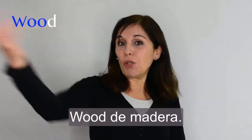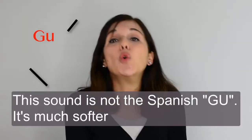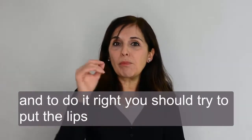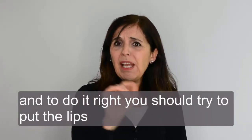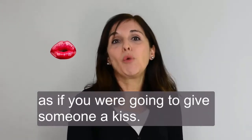Woo. Examples: wood, de madera. This sound is not a Spanish gu. It's much softer, and to do it right, you should try to put the lips as if you were going to give someone a kiss. Wood.